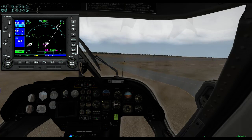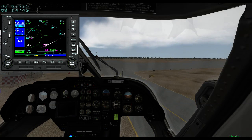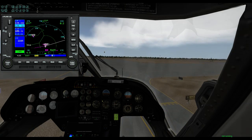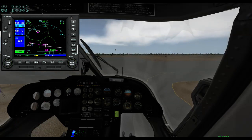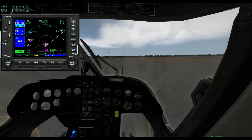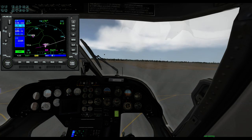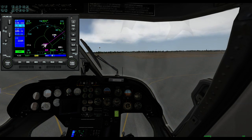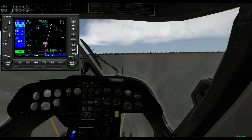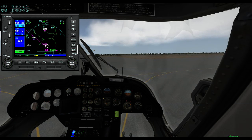Palomar Tower, Cessna 180 November Yankee, roughly 3 miles north of the field with India, request touch and go. Scott 180 November Yankee, Palomar Tower, right downwind, runway 24, cleared touch and go, wind 230 at 11. Right downwind, runway 24, cleared touch and go, 180 November Yankee. And Oxnard Tower, 23 Fox Charlie, off at Bravo. Hawker 0 November Whiskey, contact departure. Departure 0 November Whiskey.